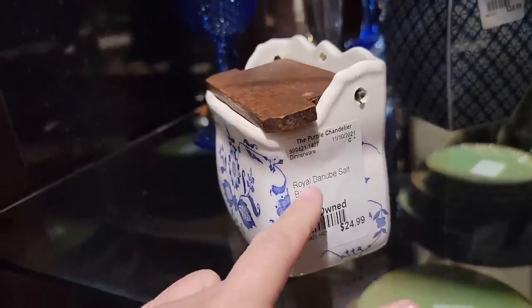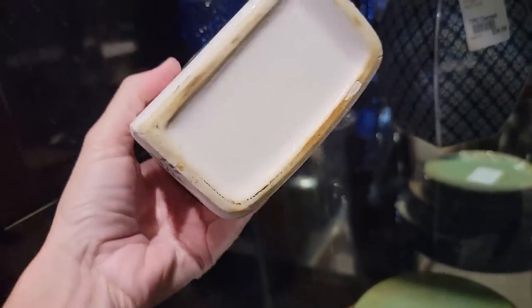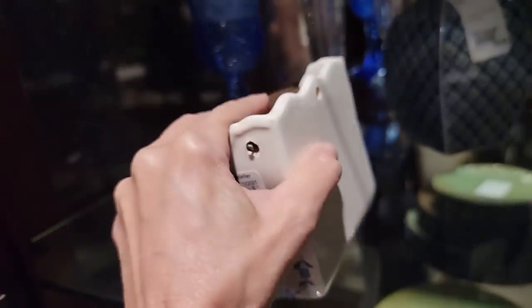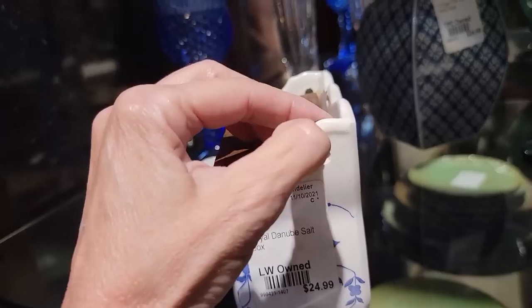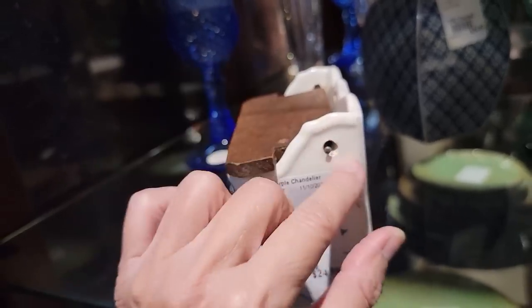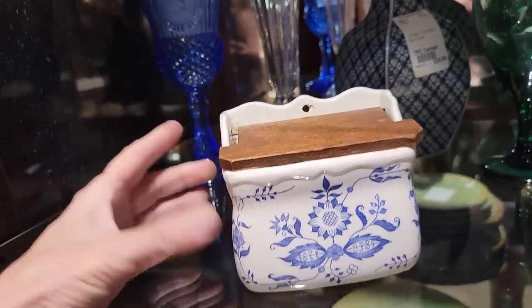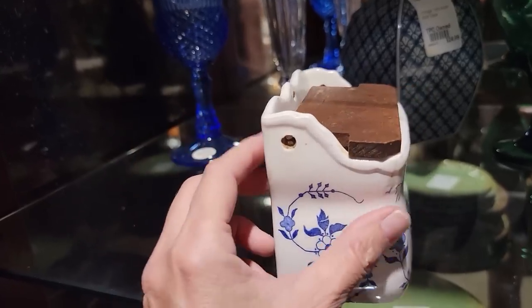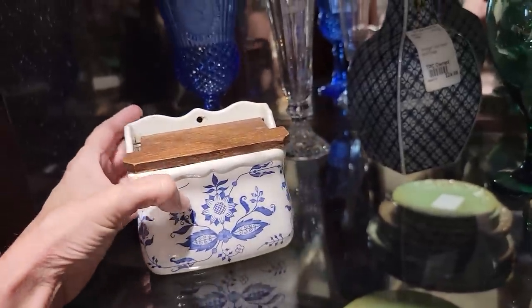I've also spotted this little salt box. They're calling it a blue Royal Danube. And this one is 80% off, which I think would be right around $5. Oh, it does have a crack though. Darn it. Oh, it's got a crack on it. I was going to do it with the one crack, but not with the two, darn it.